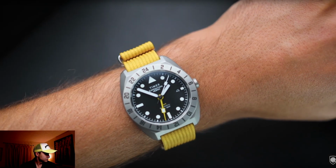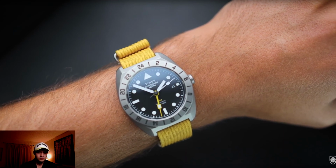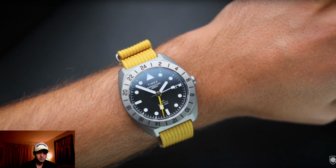In fact, this is a color scheme which works with so many strap combos and accents, works with yellow straps, white straps, gray straps, as you'll see across the video.